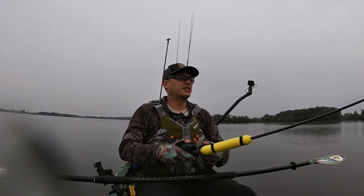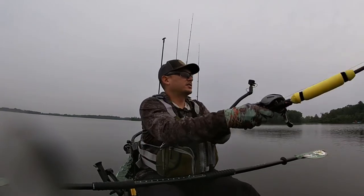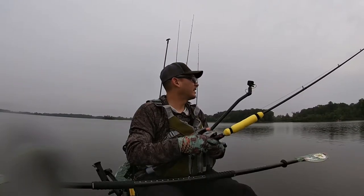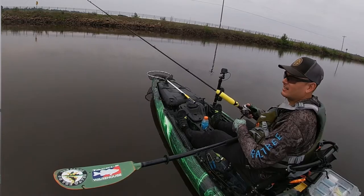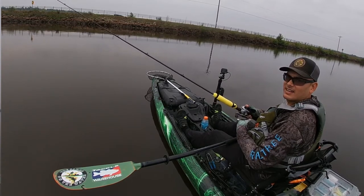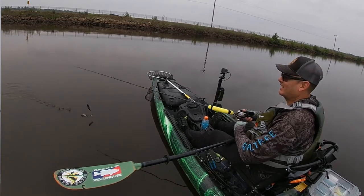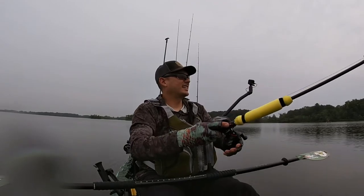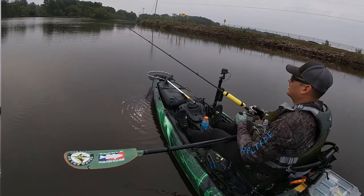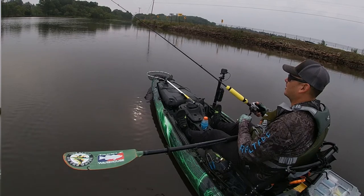So what else is here? We got a Texas rig right here. Let's throw over there. Go slow at it. Got one. There you go. Bass? It's a pike. He's on a Texas rig right now. Yeah, I caught one with it, but I'll use it later.